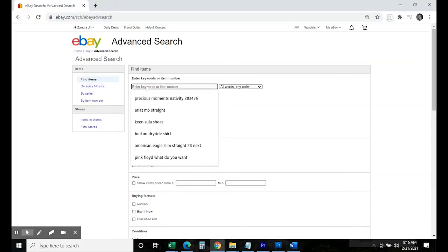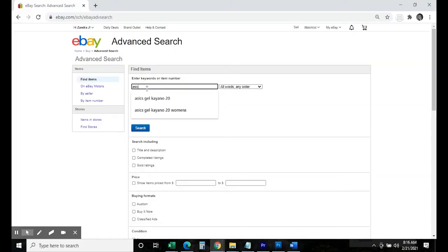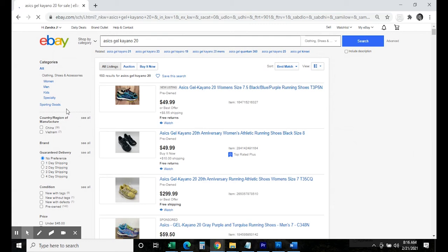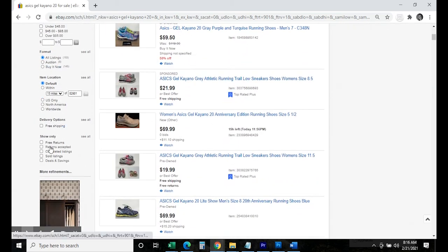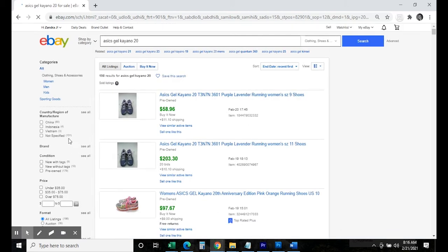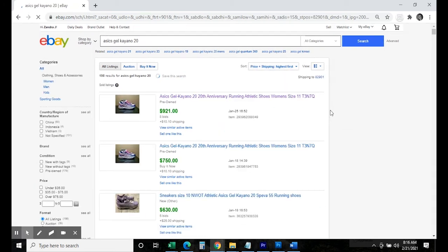Okay, so I'm going to bounce over to the advanced search and do a search for the Asics Gel Cayano 20. Over on the left-hand side, if you scroll down, you'll see you can select sold listings. I'm going to leave it new and pre-owned for now. I want to sort by highest first. As you can see here, one recently sold for $921 plus $10 shipping on January 25th.